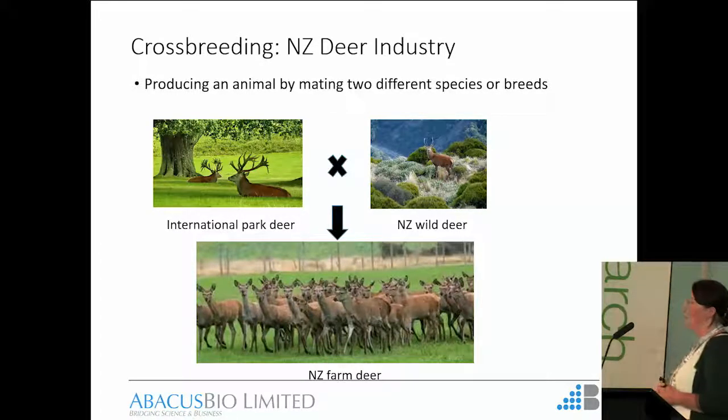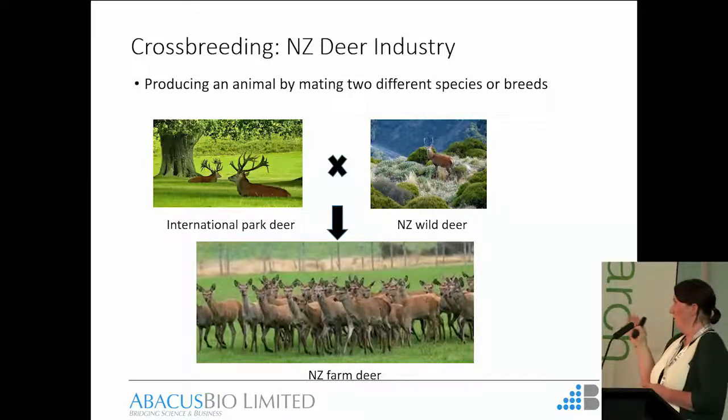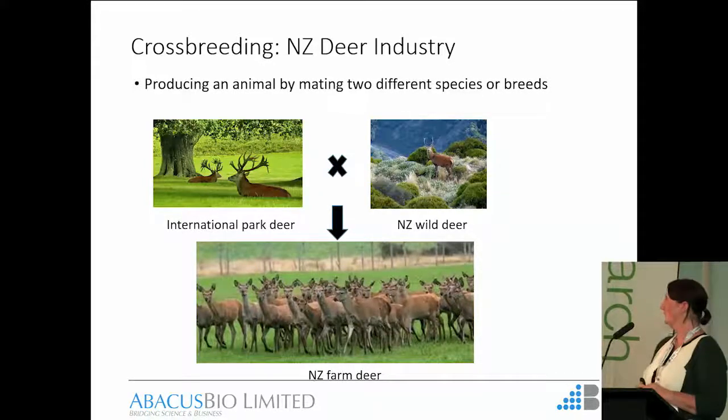So the major advantage with crossbreeding is you can get a real step change in the trait that you're looking for. In the deer example, by bringing park or wapiti deer in, we got a massive improvement in growth rates of the deer, so they could be slaughtered earlier, and it also helped with the temperament of the wild deer.